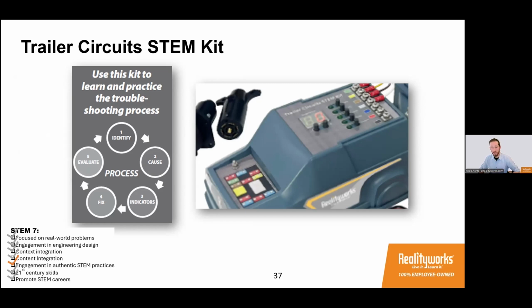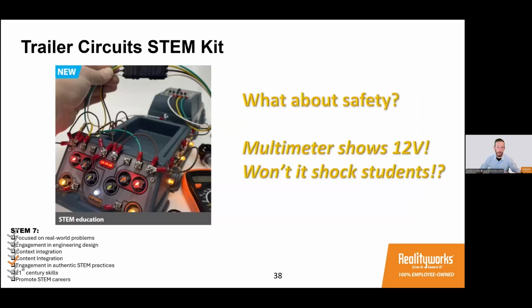Revisit, use those same skills now. Okay, then one of the questions that always comes up is what about safety?